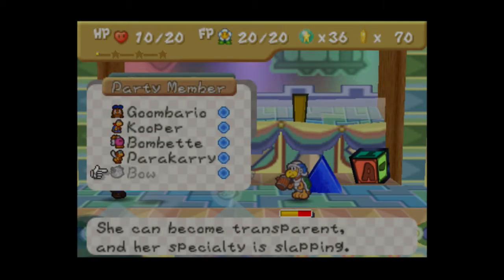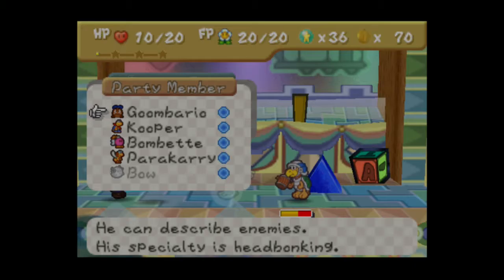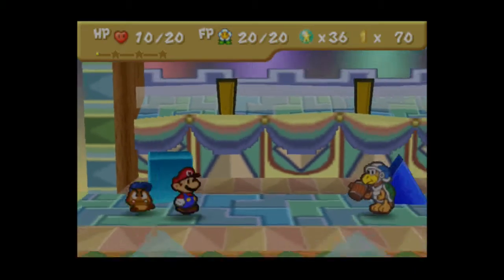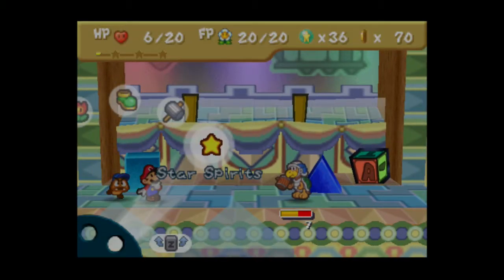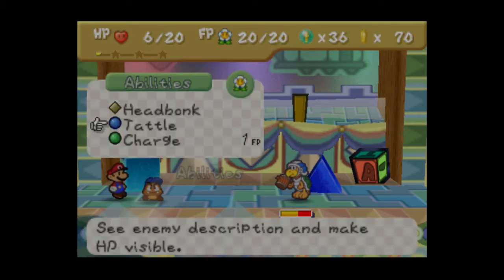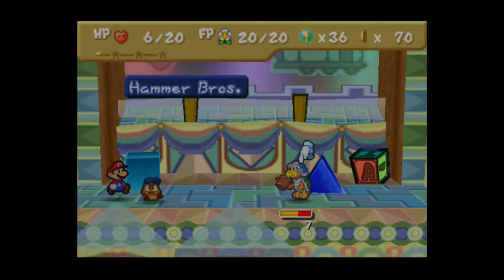Alright, just because this is a Hammer Bro, I'm going to have to bring out the nerd and do what's best. Alright, nerd. Do your key thing by tattling on him.